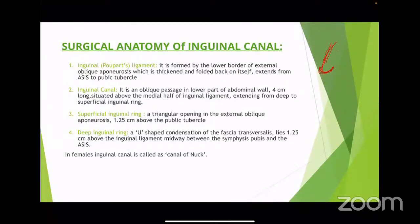What is the inguinal canal, which we are going to repair later? Not the canal itself, but around the canal the pathology is happening, so we should know the inguinal canal as well. It is an oblique passage in the lower part of the abdominal wall, 4 centimeter long, situated above the medial half of the inguinal ligament. If this is the inguinal ligament from ASIS to pubic tubercle, the inguinal canal will be just 4 centimeter of this, from the pubic tubercle 4 centimeter lateral. That will be between the superficial inguinal ring and the deep inguinal ring.